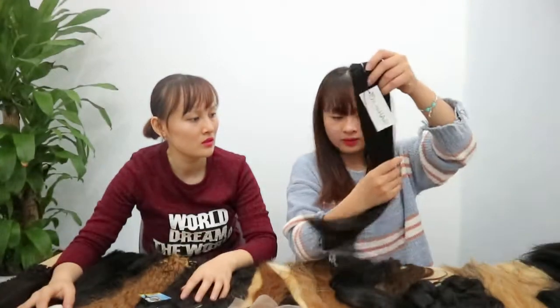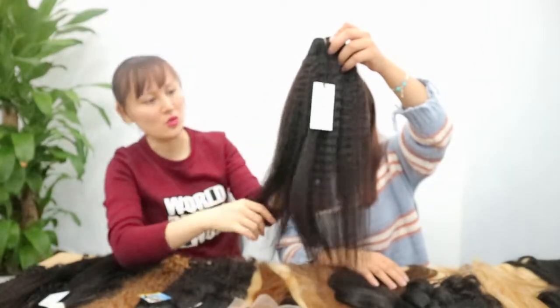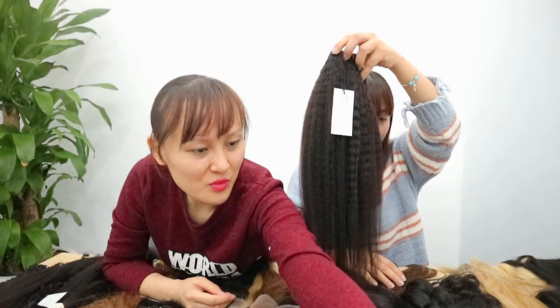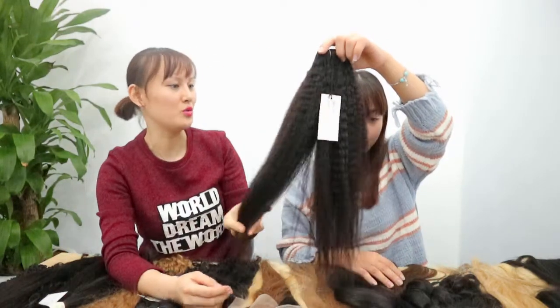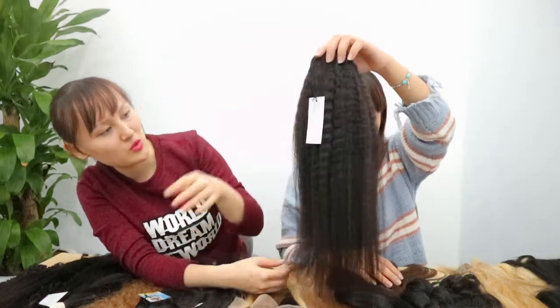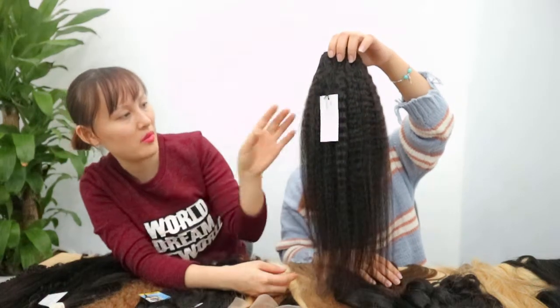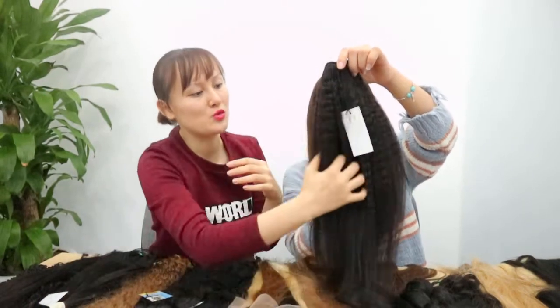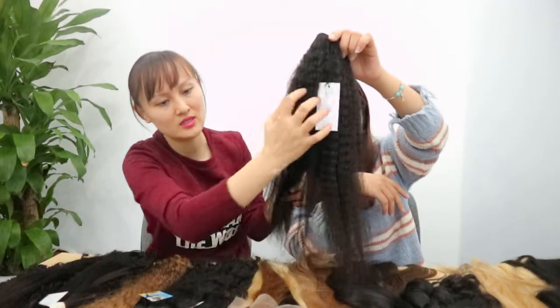And the next one we have to show you. This one we are holding is called Kinky Treat Hair. You can see. You can use it for a special occasion and you will look natural, right? We always use heat to maintain the shape of the hair. No synthetic fiber, no chemicals. Very smooth and silky. You can see I always use my finger to brush our hair, right?